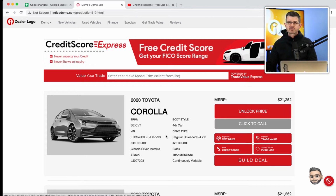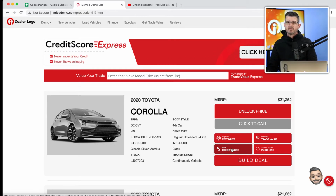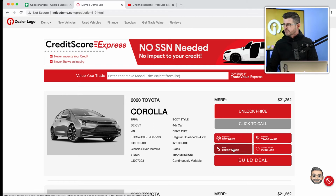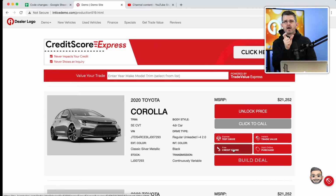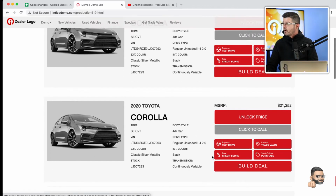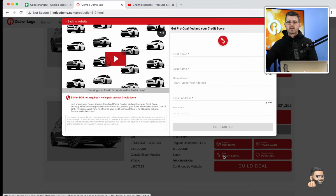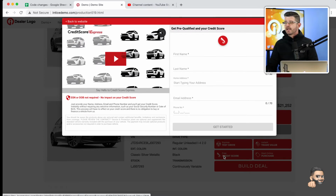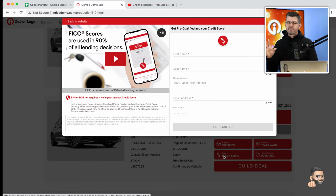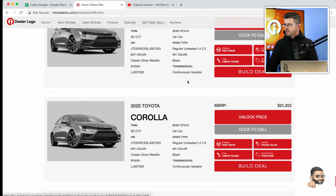Also, right on the SRP listing, we're going to include a free credit score button. Now, this is part of our button block that includes buttons for all of our technologies, but we can also just include one of these buttons on your dealership's website if you choose. Again, as soon as the customer clicks that button, it's going to open up the Credit Score Express technology right on the page that the customer's on. This is going to happen the same way in mobile as it does in desktop, allowing the customer to have that great user experience no matter wherever they are shopping from.